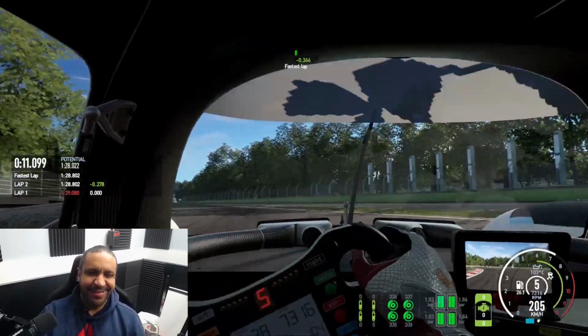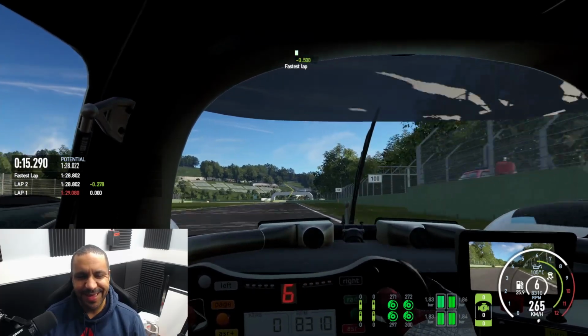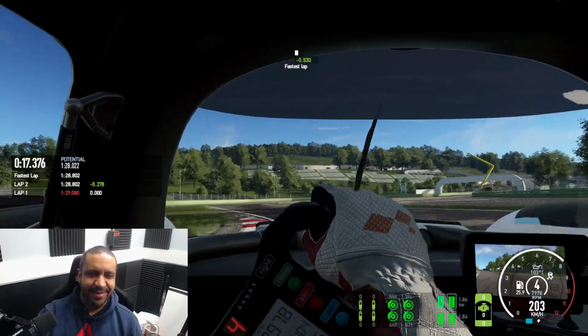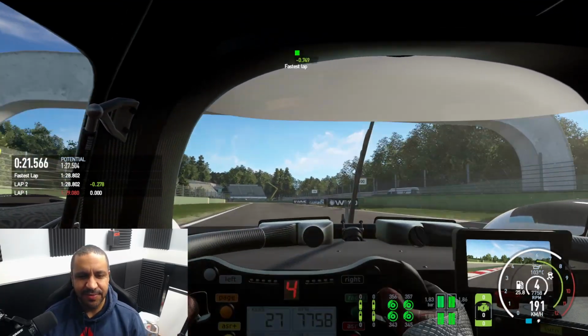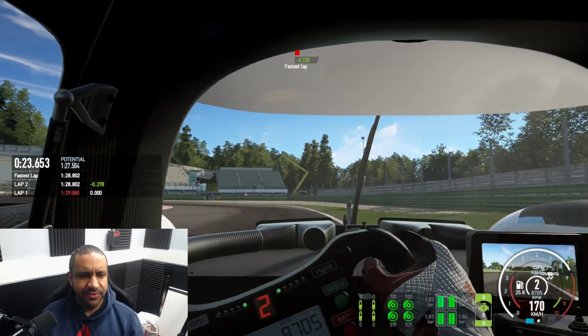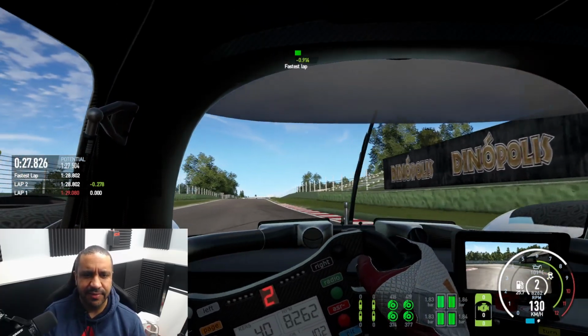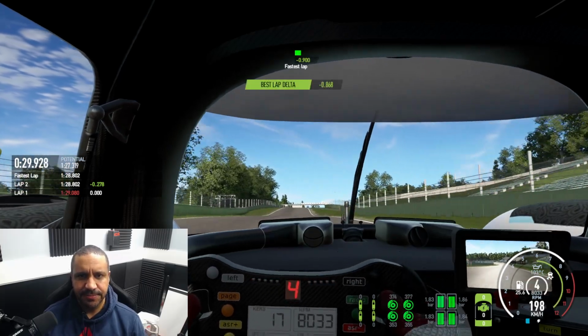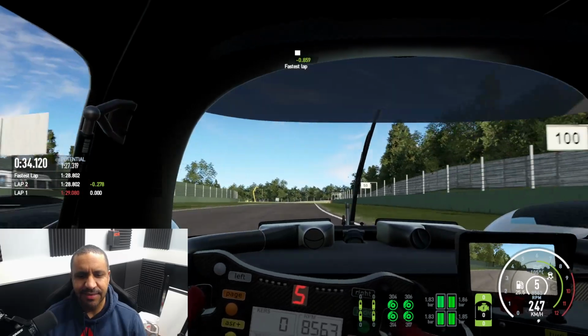Like, I don't know. That's weird. There's some weird handling characteristics in this game. Maybe it's just me. Maybe when we get to Assetto Corsa, we'll see that the truth all along was that Sim Racing 604 just can't drive. I'm not ruling that out. Look at how much faster I am in this car. Up 9/10.